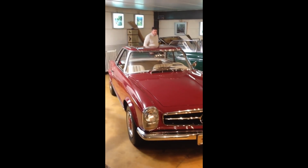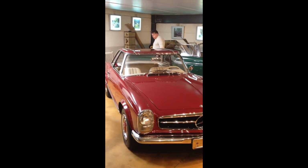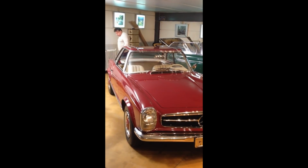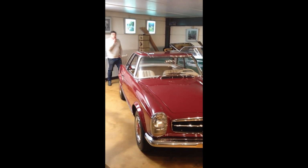Today I would like to introduce you to this amazing 230 SL. I love the color combination, the red from the outside and the white from the inside. Philippe, can you tell me something more about the car?